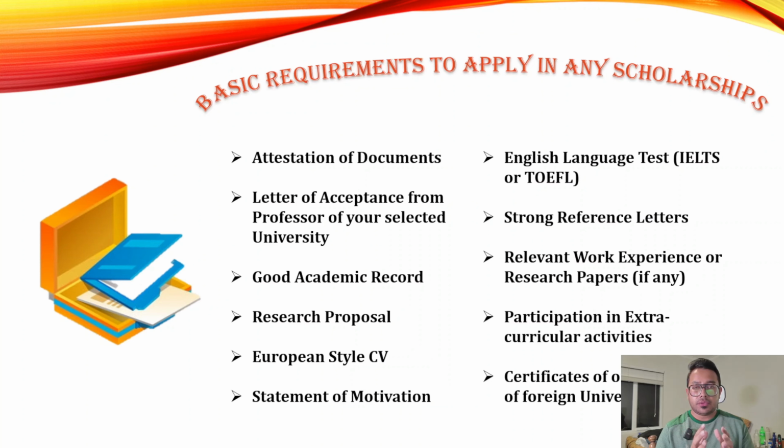Then you need to have a research proposal. So there are many myths related to research proposals in the market. Students are very afraid that they need to draft a research proposal before applying for any scholarship. That's not the case at all. You don't need a research proposal at the beginning of your application program.